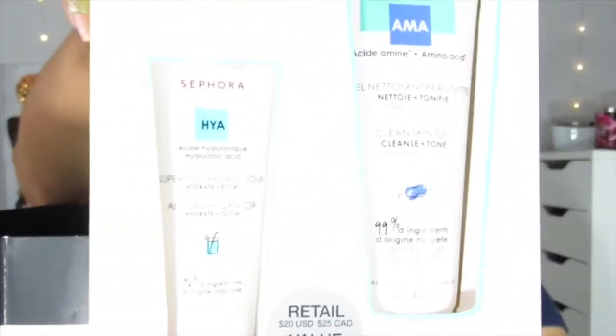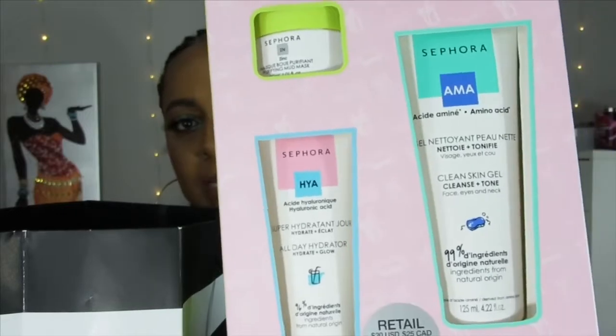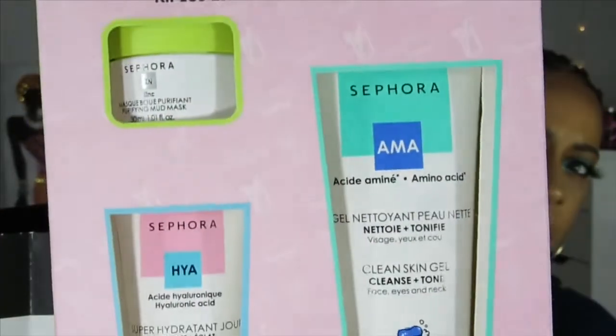All right, so now let's get into my small but expensive Sephora haul. Here we go. First thing that comes out is this Sephora skincare trio, which you've already seen because I did buy another one for my giveaway. This is in prize number 500. It is a skincare trio, the Super Hydrant All Day Hydrator, the Purifying Mud Mask, and the Clean Skin Gel. So yeah, picked one up for myself as well. This trio was $20. Can y'all see that? Did that focus for y'all? Okay, yeah. Very nice.